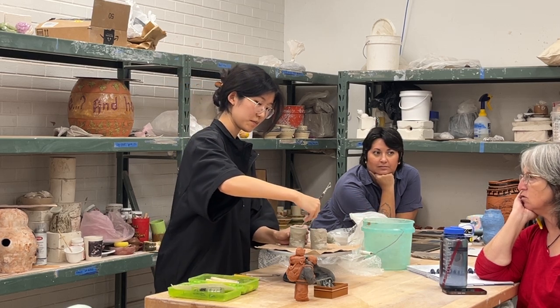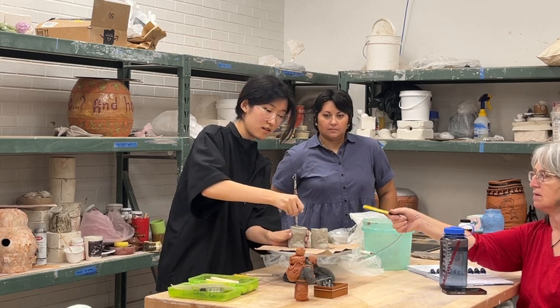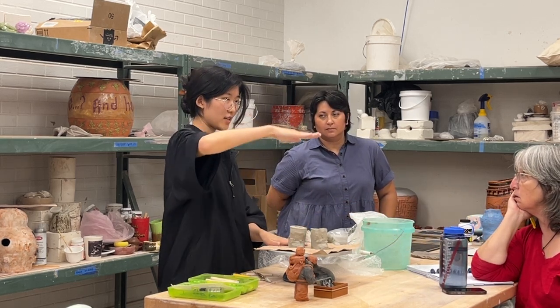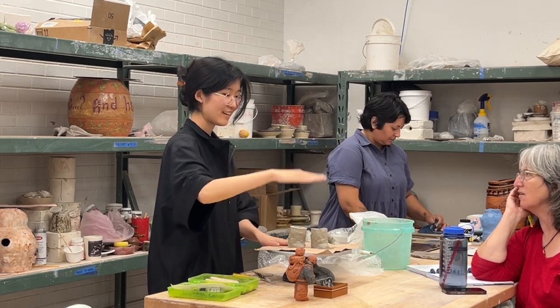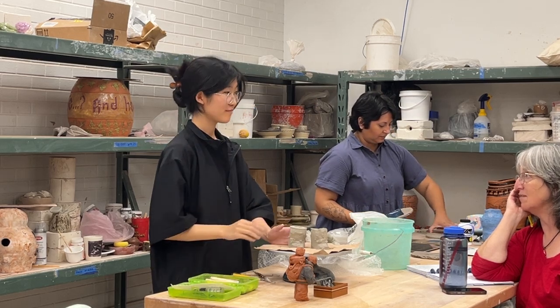How big do you generally make your sculptures? Are they more small like this? Lately I've been in this size range. Way back when, I used to be really tiny. I've made a couple that are over here, but I'd like to work my way out.